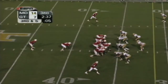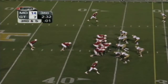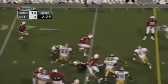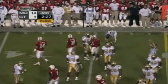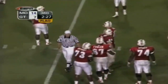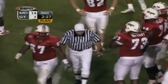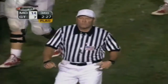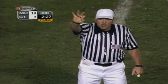Thank you, guys. Third and 5. Option. Flag, no play. Perhaps delay of game as we watch the clock go down. Third and 5 will become 3rd and 10. Delay of game by the offense. 5 yards. Still 3rd down.